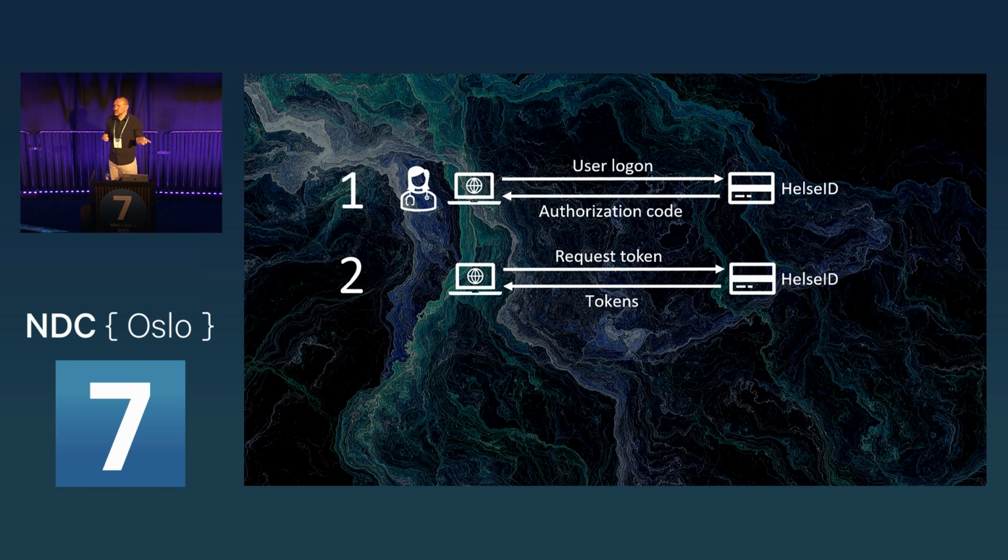And it's much more difficult for a man in the middle here, since this goes through a secure backend channel. In HelseID, we will verify this information. We will look up that the authorization code matches a user logon that has been done. If everything is good, we reply back to the client software. Here is your token, the access token that contains information about the user, the software, the organization possibly, and which APIs the software is allowed to access.